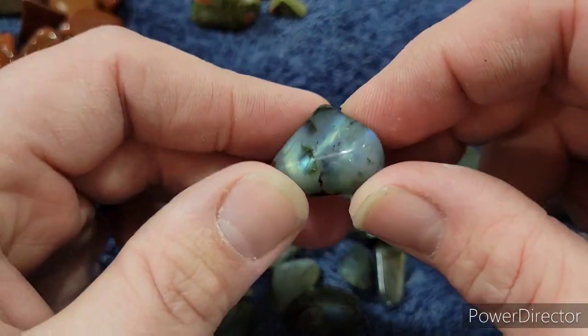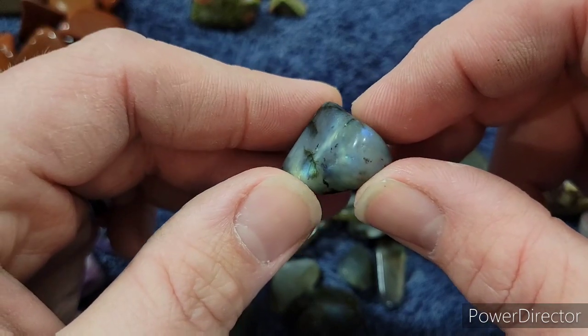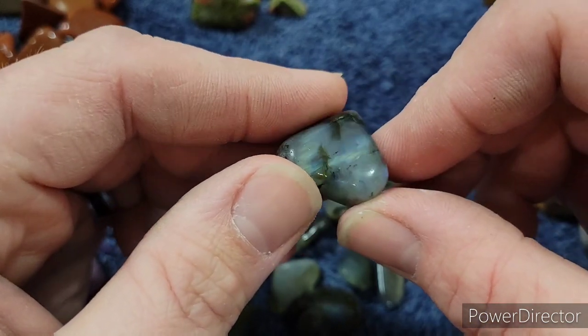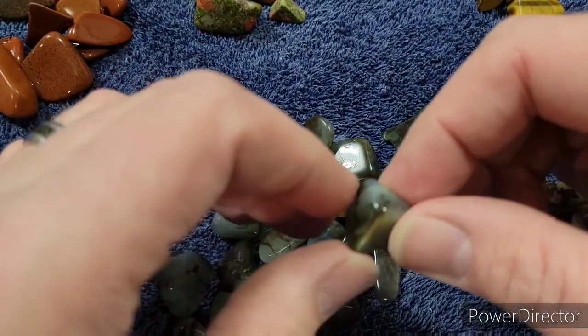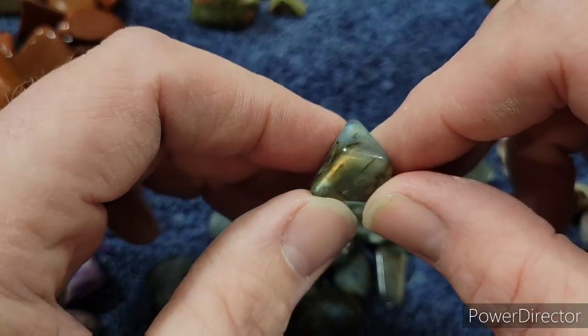And yeah, I think it's going to be pretty awesome when we get it polished up. I don't know if it'll shine a little bit more once you get it all polished, but we'll see. It's the first time.